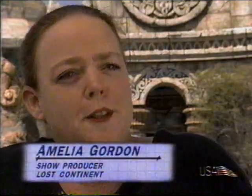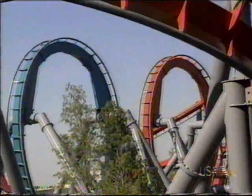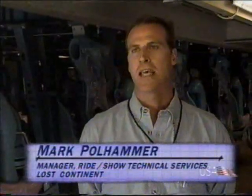Dragons and roller coasters. It's a perfect combination. The thing that separates this coaster from other coasters is there are two coasters in one, completely independent roller coasters, and the close proximity passes are the attraction.